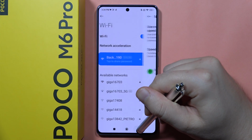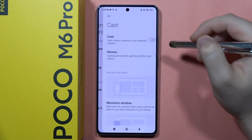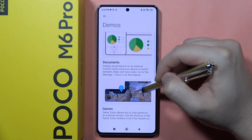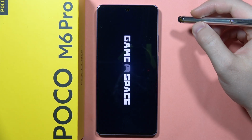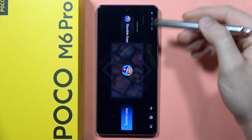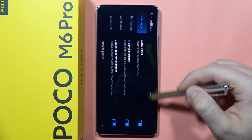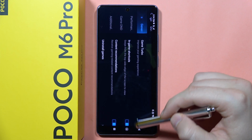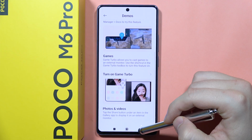Next, we are going to connection and sharing, then cast, and from here we can find the game turbo. This feature will increase the speed of our device when we are playing games. So we have to click on this icon and be sure that you turn on the game turbo to improve your gaming experience. Next, let's go back from this one.